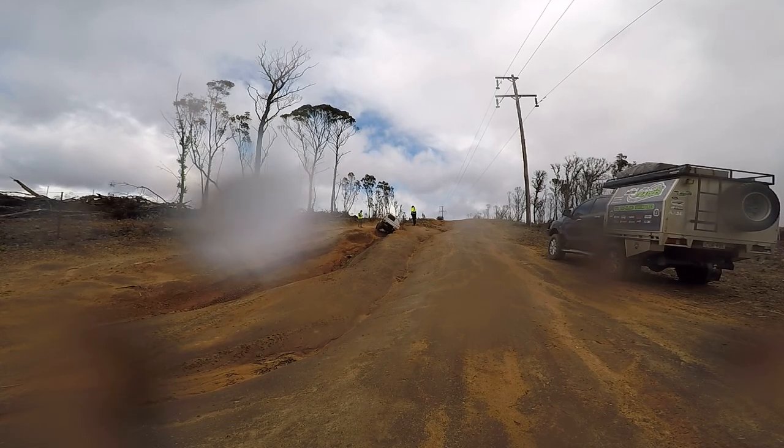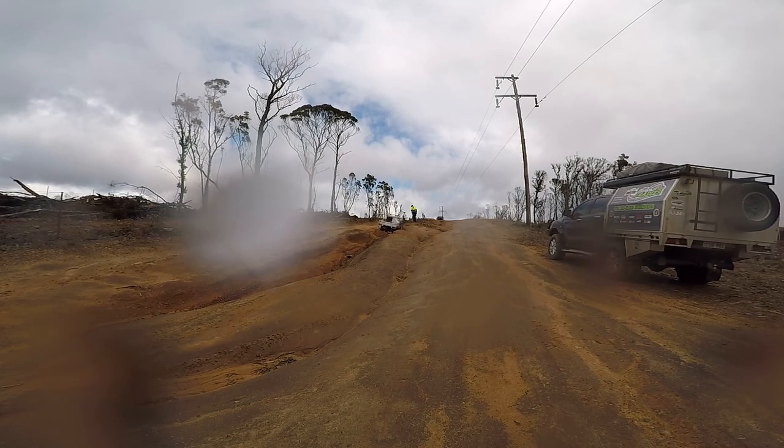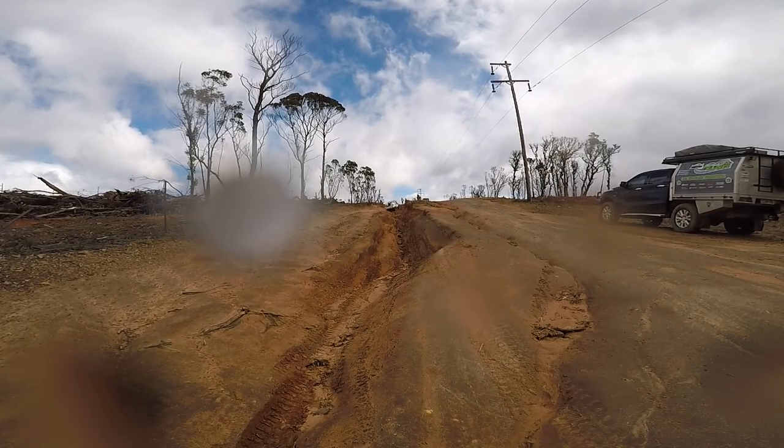Putting them through their paces and seeing what their vehicles had to do to get through this track. I wasn't sure. Was the Ranger capable? Did it have the stretch and the clearance to do what these other four-wheel drives did? There's only one way to find out.